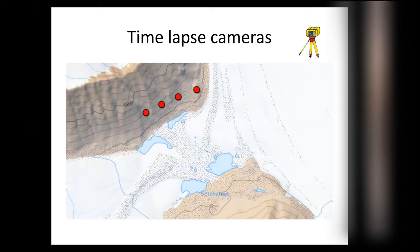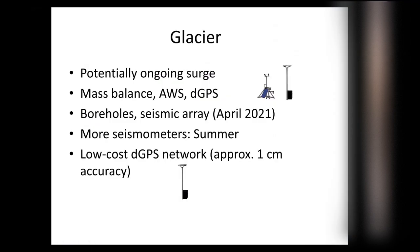But in addition, there's already an ongoing weather station network up there. We have the GPS up there. The glacier already has an additional seismic array up there. And now in the coming year we'll put up more seismometers, both at the glacier front and also high up and probably also close to the lake. And what we're going to test is to put up a low-cost GPS network, which is around 5,000 kroner apiece instead of 100,000 kroner for a commercial device, and should still give us about 1 centimeter resolution with a much higher battery life. So we're going to test that for about 2 months out there.